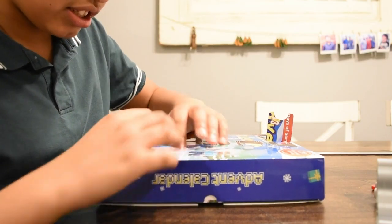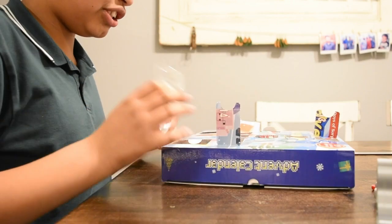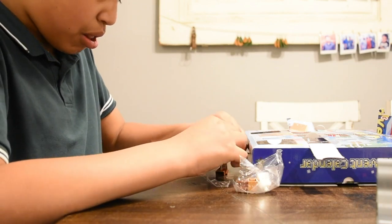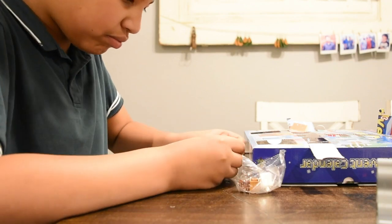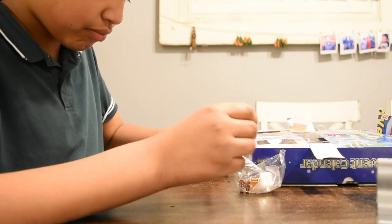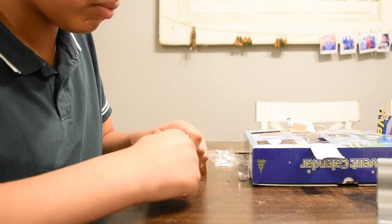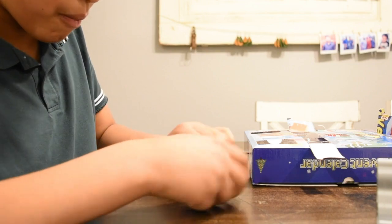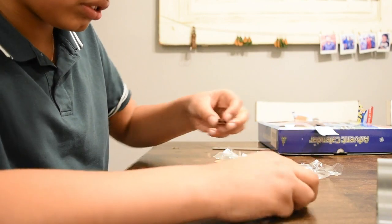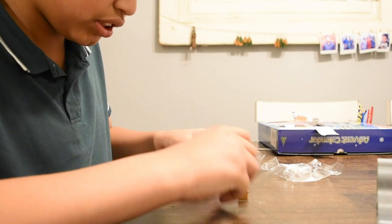Day 14. It's double. Oh, it's the two little people. The villagers. They're pretty easy to build. There we go. There's one. Here's number two. Moved up. Okay, here's his feet. And here's his head.